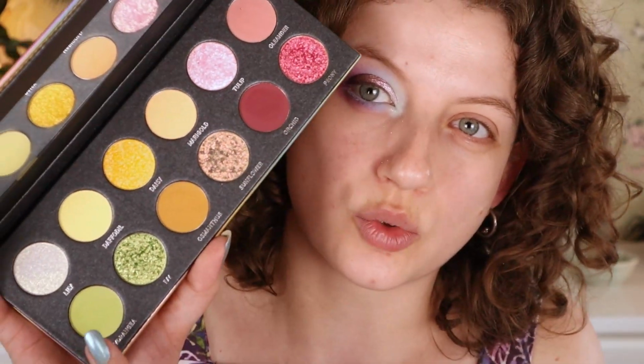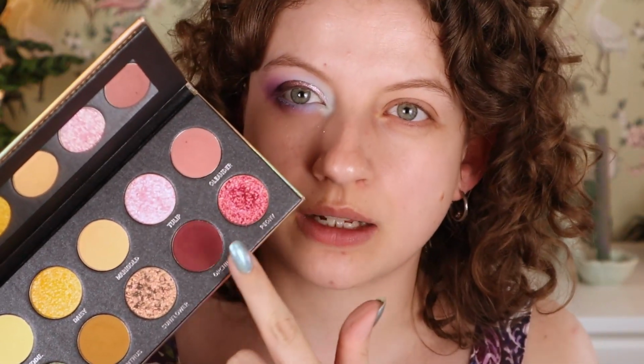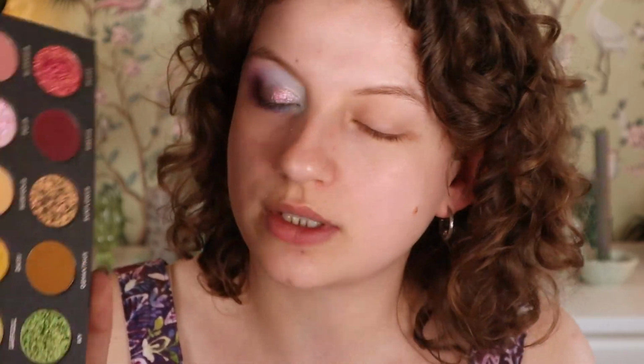Okay, we're getting into the second look with the Secret Garden one. And I really want to get into some of these green shades. Kind of like the murky tones and the greens. And then for the combined look, I want to do something with the rosy tones in this one and the rosy tones in the other palette. And so I'm just going to start with Hydrangea.